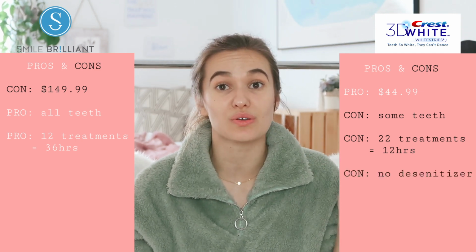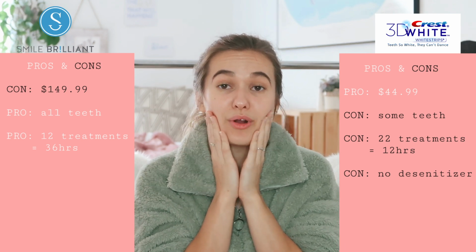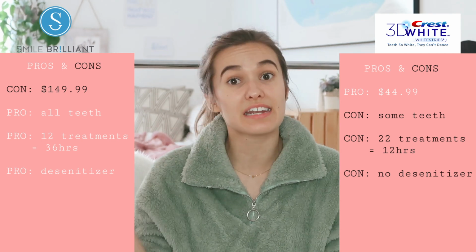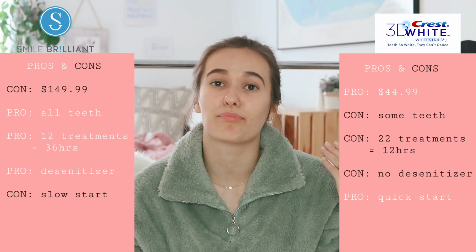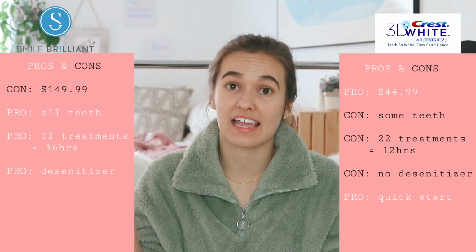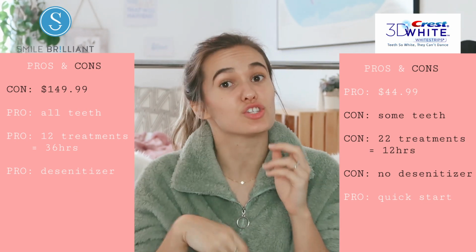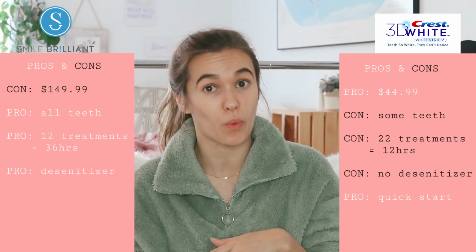Con of Crest whitening strips, there's no desensitizing gel. I had to actually use a sensitive like toothpaste to help me desensitize my teeth because they were kind of sore. Pro, there's a desensitizing gel, so that's another pro. Pro for Crest whitening strips, you could order it on Amazon, you could get it prime shipping 2 days, and you can have the ability to just whiten your front teeth ASAP. Con, this does take a little bit of time because you have to get your little kit, you have to do your impressions, you do have to mail the impressions, and then you have to get them back, and then you can begin your whitening process.